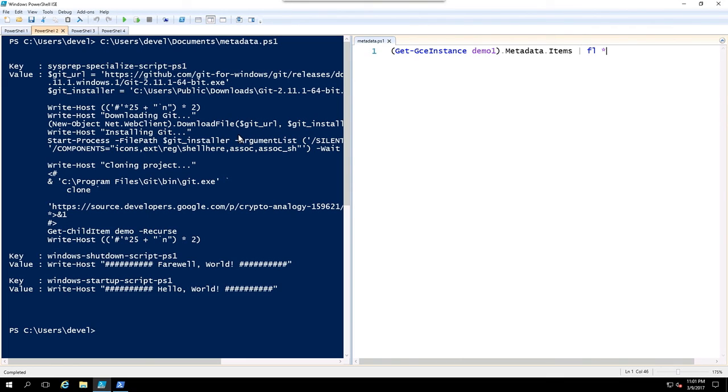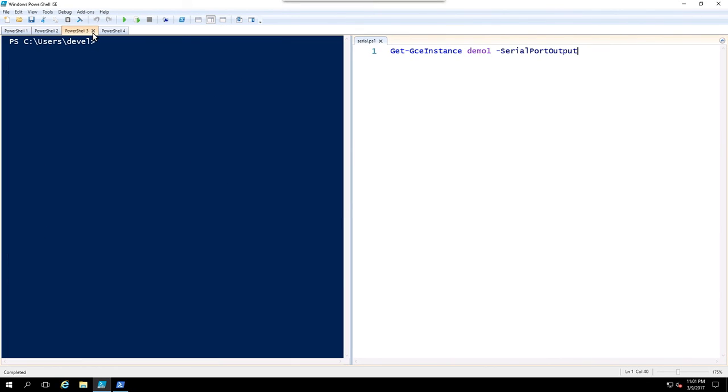As the script executes, its output is mirrored to the instance's serial port. You already saw some of that in Amruta's demonstration, but I want to show you how this works in PowerShell. You can observe the serial output of your GCP instances by using the Cloud Console or by using the Get-GceInstance cmdlet.